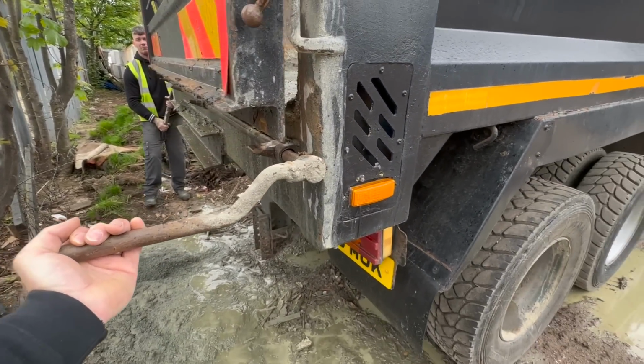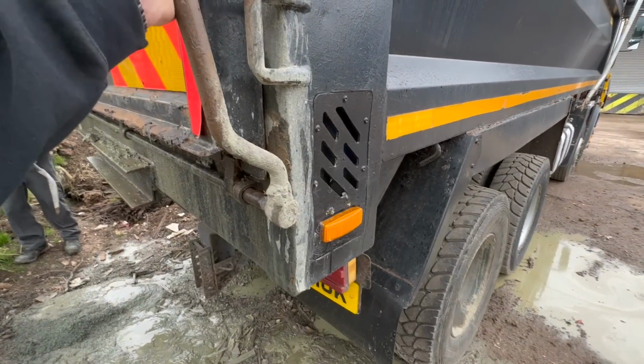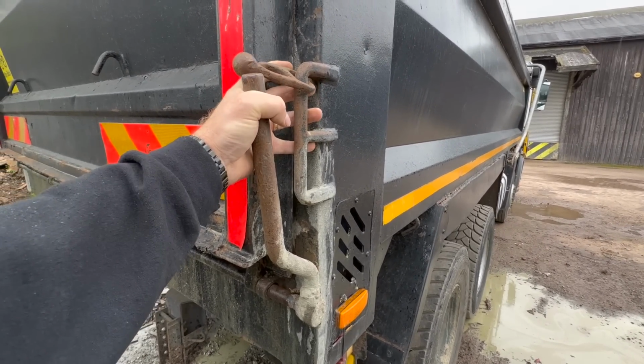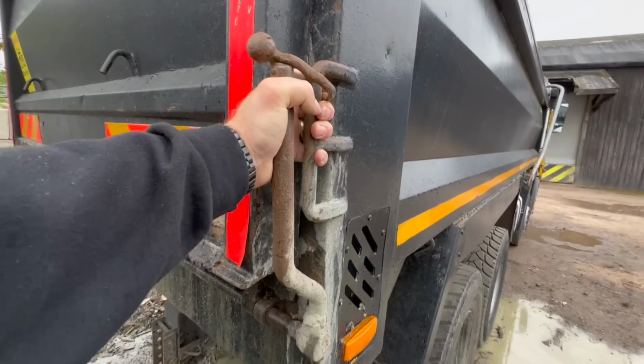Come on, drop it. Yeah, I don't think he was trying hard enough because I could do it with my left hand. That's because you've got better strength.